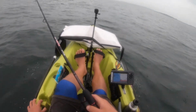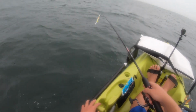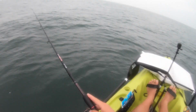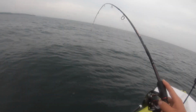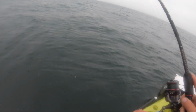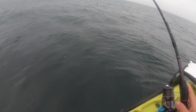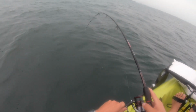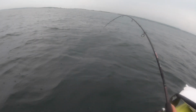We're not quite to where I want to get to yet, but I'm getting a lot of marks off the bottom, so maybe there's something good down there. Let's find out. All right. Oh, I already had a bite. So yeah, there's definitely something down there. There he is. Oh, got some weight. What do we have here, folks? Fighting kind of funny. I don't know what we got. Ooh, we got something big. Something that wants to fight.